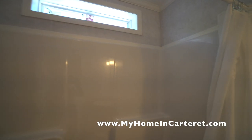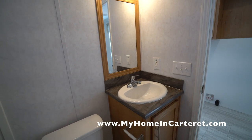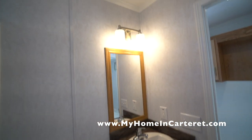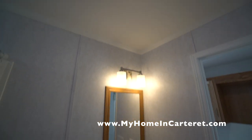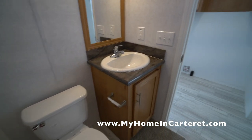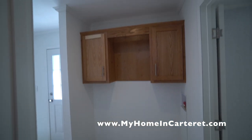And this is water-resistant paper, which is called VOG, or vinyl on gypsum. So there you have the mirror that's framed, and the LED lighting, and then the fan, which I did not turn on because it's a little loud. But suffice it to say, it works. So again, here's another look at the laundry room area.